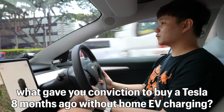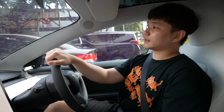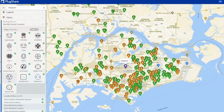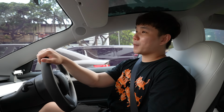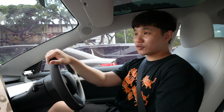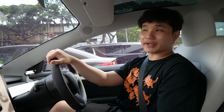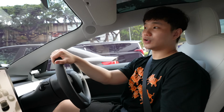What gave you the conviction to buy your Model 3 8 months ago when you didn't have home EV charging? Well, if you look at the map of the charging network, it's actually quite robust already, right? Even last year, and way before Tesla, there were already EVs on the road, right? So especially for Singapore, such a small country, the network is actually, I think, sufficient, to a point that you won't feel any range anxiety. Range anxiety is when you are driving and you're on a low charge and you don't know where to go for a charge, or the next charger is like 2 hours away, and you don't know whether you'll get there. So you don't tend to get that in Singapore, or very unlikely if you plan your trip well.